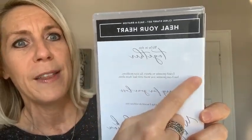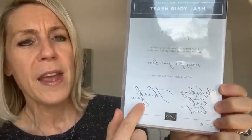There's no way I could read that backwards. Barely can I read it even the way it's facing me. Sorry for your loss. I don't know what I would do without you. And then we've got wishing I could heal your heart, which is the name of the stamp set as well. And then the thank you and those beautiful fonts there.